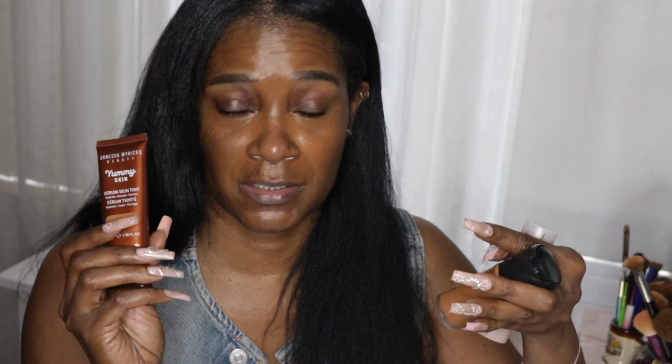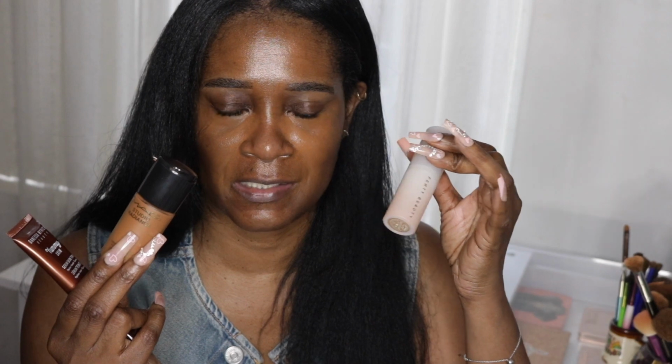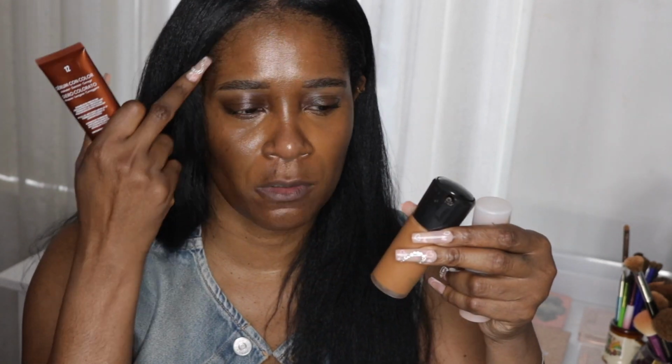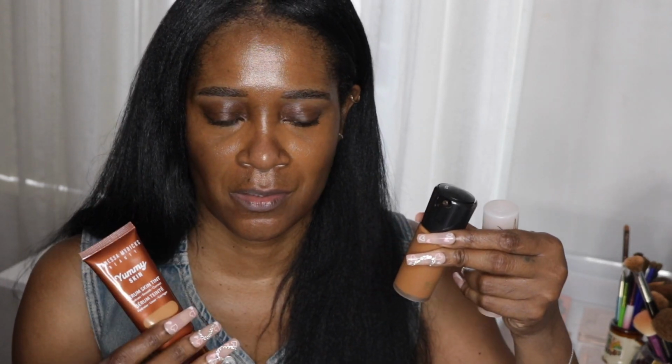Alright, so for foundation, the three foundations I've been loving are the Danessa Myricks Yummy Skin, the new MAC Studio Radiance, and my Fenty Eaze Drop Stick. I've done a full review on this, and I used this in my last video, the Get Ready With Me featuring her new Groundwork palette. So today I'm going to use the Fenty stick. I think I used this in my first video back, but I'm just going to use it today.